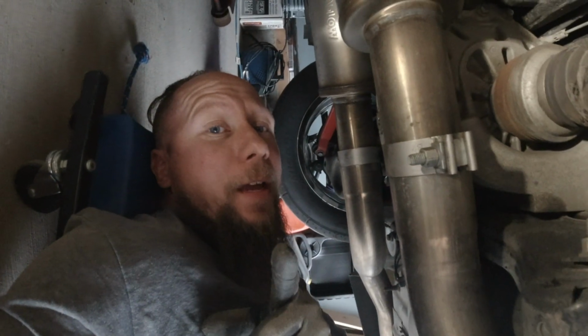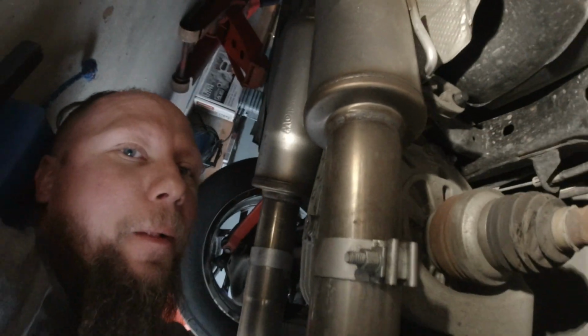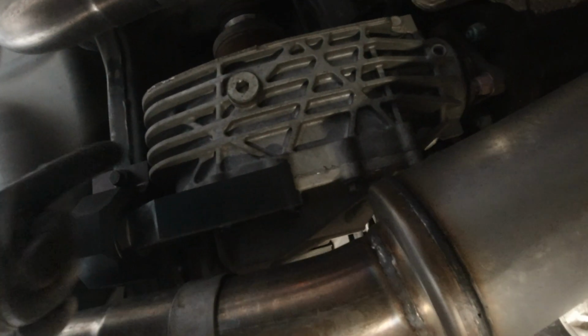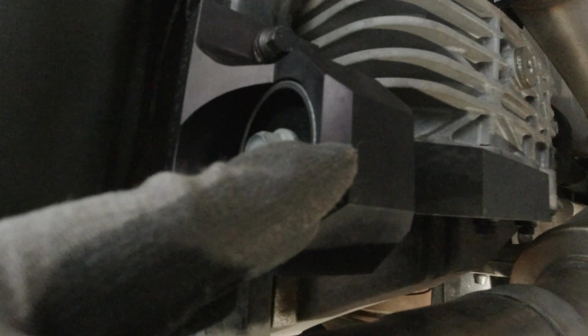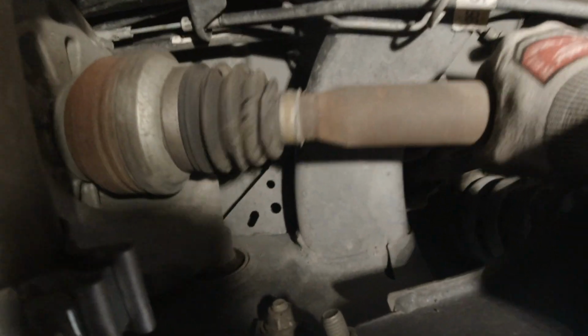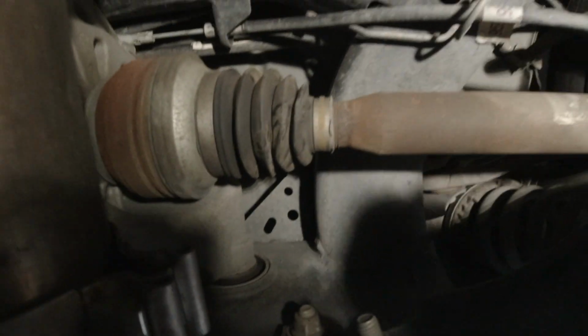One thing I will say is that on that launch, we snapped this axle, which is impressive in its own right. But one thing we didn't do is snap the rear diff. I'm going to attribute part of that to the fact that I've got this performance diff brace on here. I think it did its job, because the diff is in one piece. So the weak point of the launch was very obviously this axle.